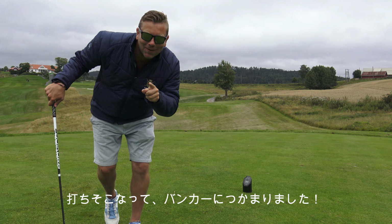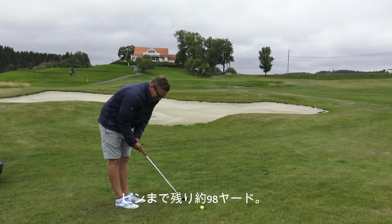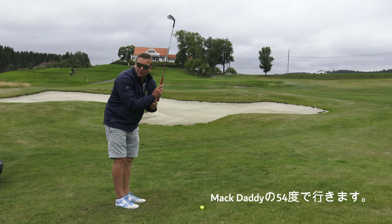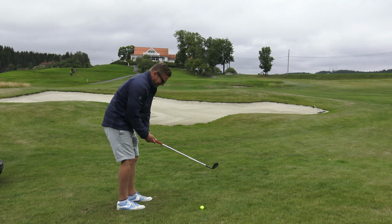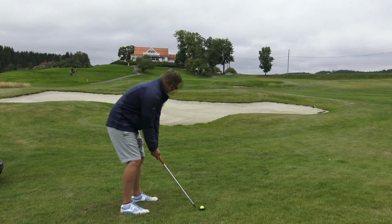And I didn't hit that, and I'm in the bunker. So, after all that, I actually missed the bunker. We're approximately 90 metres from the pin. I'm just going the Mac Daddy 54 degree. Down. It's not hit that at all.